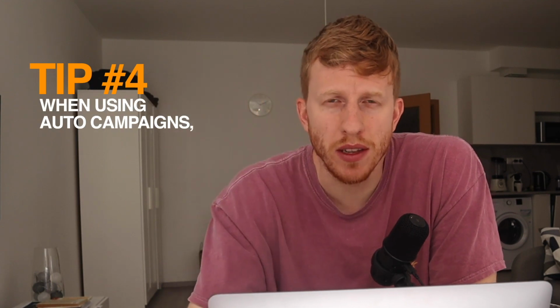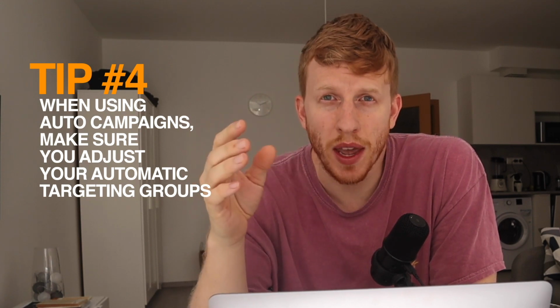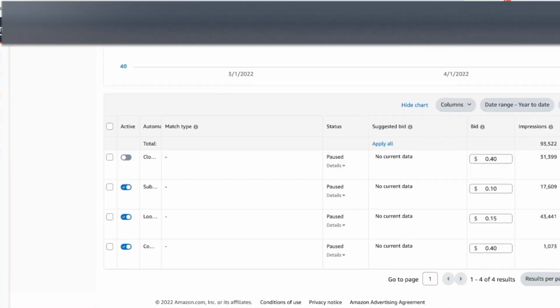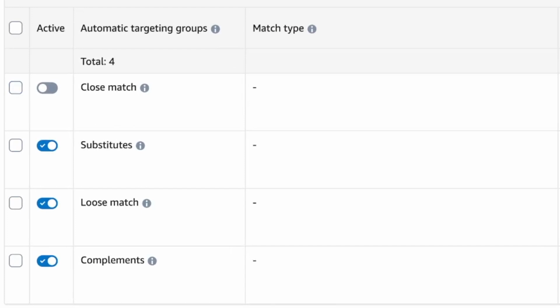All right, so tip number 4, when using auto campaigns, make sure that you adjust your automatic targeting groups. When you're setting up an auto campaign, head to the targeting part of the campaign manager. You'll see a few different options. This is basically where you control how wide your targeting is for that specific campaign. You'll see 4 different groups: close match, substitutes, loose match, and complements.